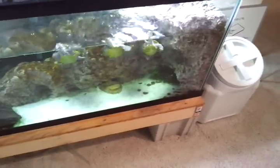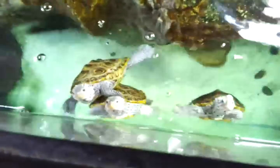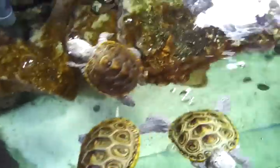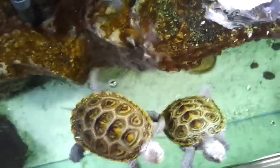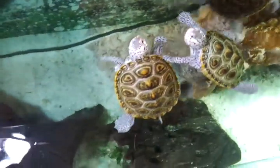These guys are definitely going to outgrow this tank here at some point in the near future, and I've started to look at their head shapes, because some people say that you can sex a diamondback terrapin a little bit early, just based on the shape of its head. I guess the females have larger heads. They're kind of boxier, more of a square shape, and the males have a more slender head shape, and you can start to tell that perhaps before the 4-inch shell length mark, where the tail starts to drop, and then you can obviously tell who's who.